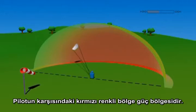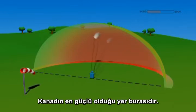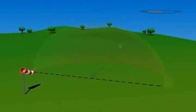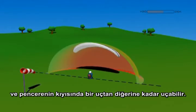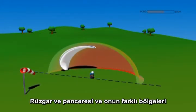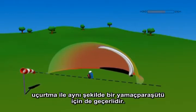In red, the zone facing the pilot is the power zone. It's here that the wing is at its most powerful. In paragliding, the wing can fly from the top to the bottom and from one side to the other, up to the edge of the window. For a paraglider, the wind window and its different zones exist in the same manner as for kiting.